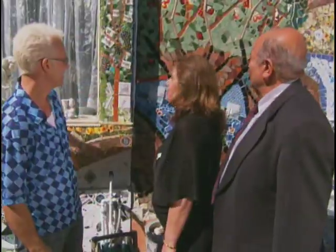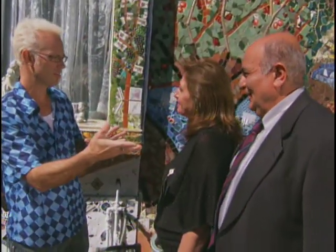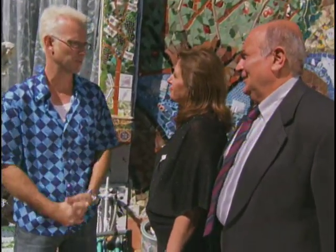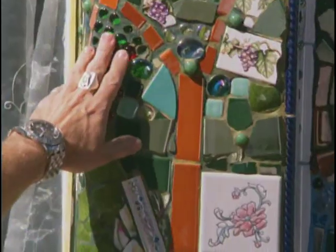So let's begin where they began. The apple tree was the first one. And who made the apple tree? Together. You made it together? Yeah. Why did you decide to make an apple tree? I love to make a tree. What kind of tree is this? Grapes. Great. Oh, it's grapes.